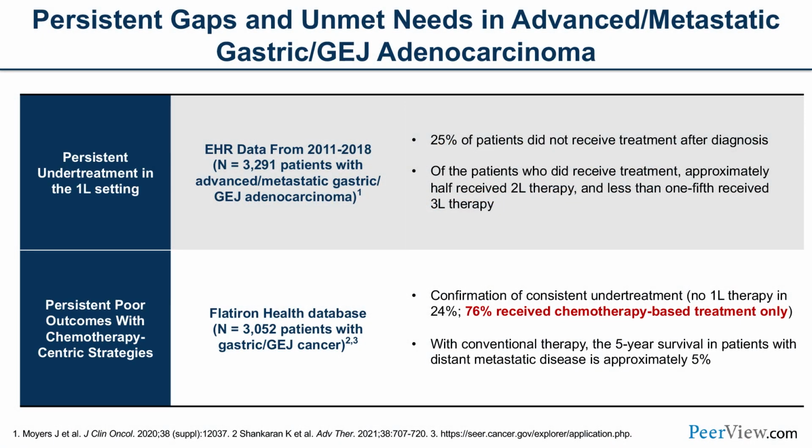By way of background, what we understand from these large data sets, such as Flatiron and other health data sets, is that gastric cancer remains a relatively understudied and underserved treatment area. Over the past 7 years, so before the advent of Checkmate 649 and some of the immunotherapy trials, what we find is that most patients are seeing their physicians, but up to 25% of patients do not receive any first-line treatment. And we need to understand what are the factors that drive this. Is it patient preference? Is it functional status? Or is it clinician decisions? And we want to improve the shared decision-making.